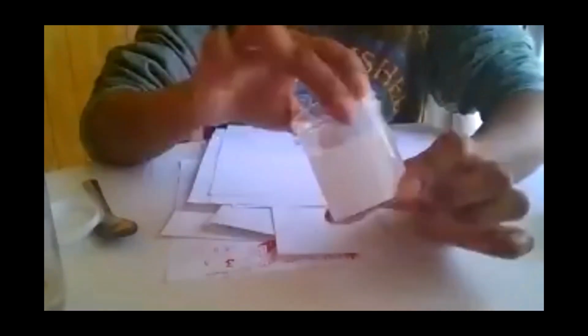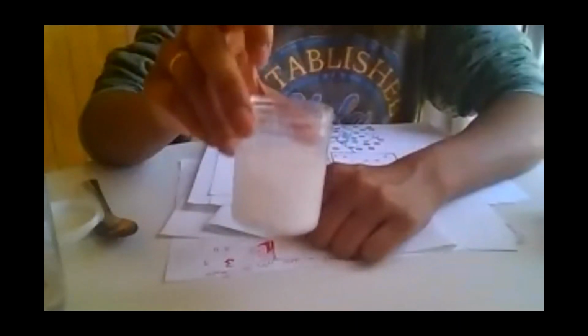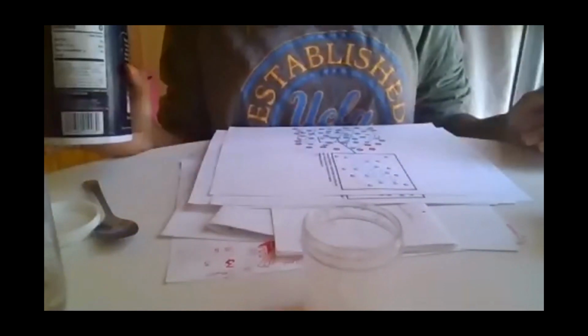But now I have a question for you guys. We started with sodium polyacrylate, we added H2O. What do you guys think would happen if I added salt to this? So NaCl, sodium chloride. What do you guys think will happen if I just throw some salt in this mixture? What should it do to this gel? Okay, so we're seeing a couple of different responses here.